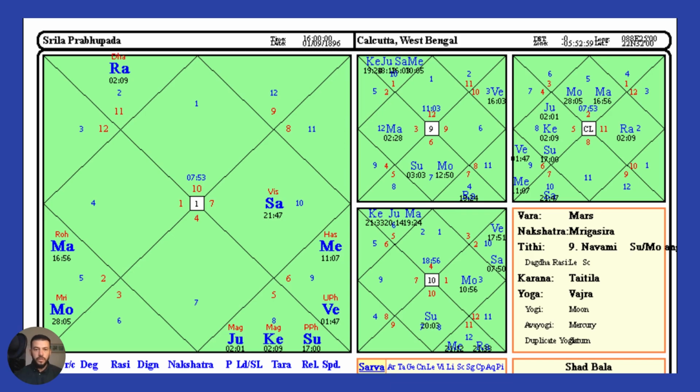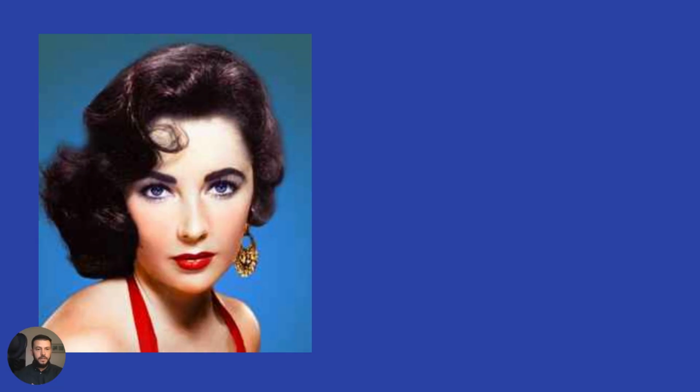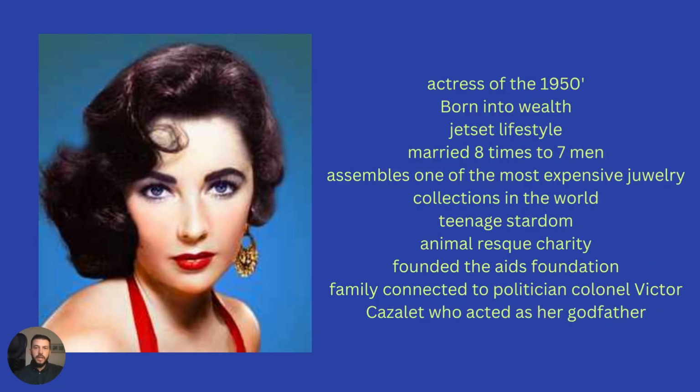Anyway, for this chart, I have another one here. Elizabeth Taylor. She has her Ketu here in the first house in Uttara Phalguni. She was an actress of the 1950s, very famous. She was born into wealth. Obviously, there are more factors in the chart. She had a jet-set lifestyle. She was married 8 times to 7 men.